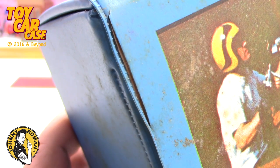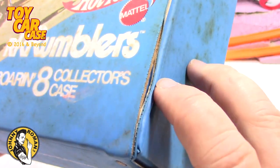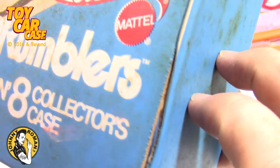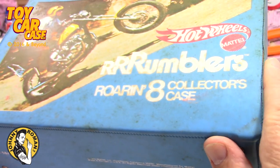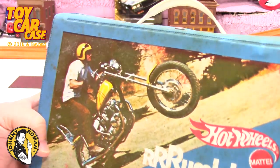Oh, there's a little tear in this corner. I just noticed that. Pretty wild. Nothing much. You can see all the dirt in there from the years of just sitting. But still, very fun stuff.